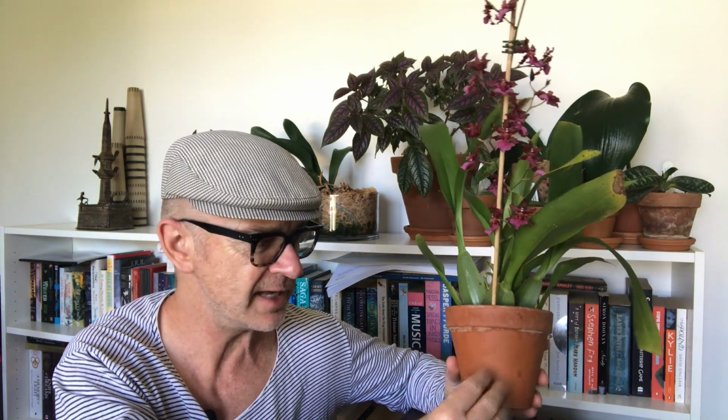Terracotta does evaporate water more quickly than plastic does, which tends to retain water. So it's actually quite good for orchids because it allows the medium to drain fairly quickly, and because it evaporates, it does kind of create a little humidity crib around your orchid, and orchids tend to like a bit of humidity, so it works in their favor.